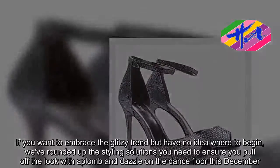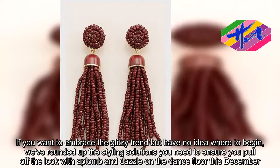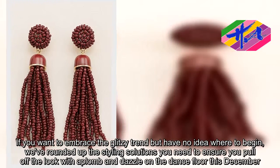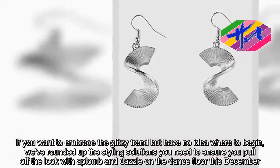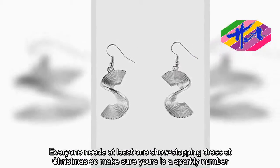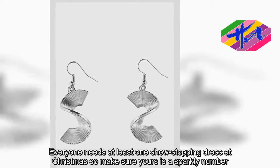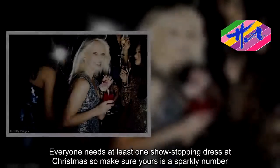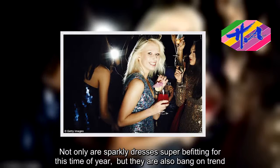If you want to embrace the glitzy trend, but have no idea where to begin, we've rounded up the styling solutions you need to ensure you pull off the look with aplomb and dazzle on the dance floor this December. Everyone needs at least one show-stopping dress at Christmas, so make sure yours is a sparkly number. Not only are sparkly dresses super befitting for this time of year, but they are also bang on trend.